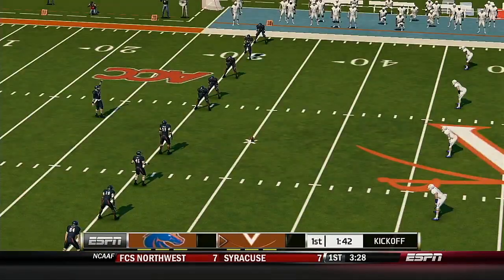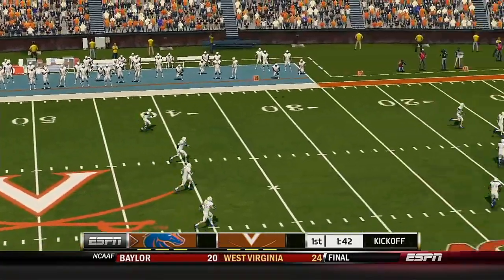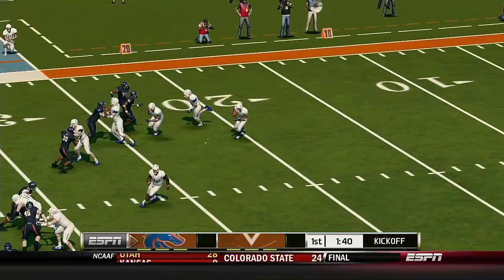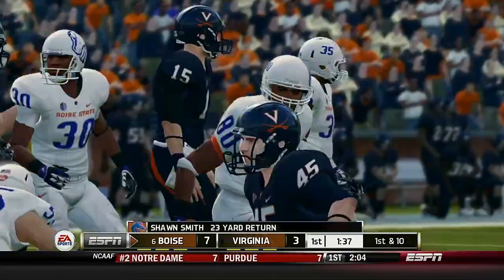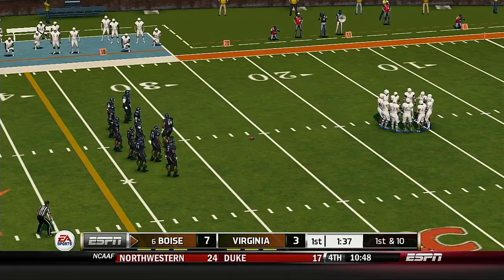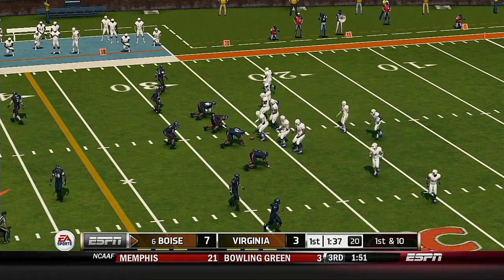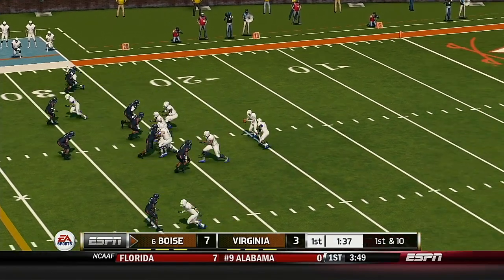7-3 in this one. Virginia to kick. He's to the 20. He makes it out maybe to the 26-yard line. So it's time to see this offense go to work again. This defense couldn't stop them from moving the ball and inevitably finding the end zone. Boise State is up by 4.